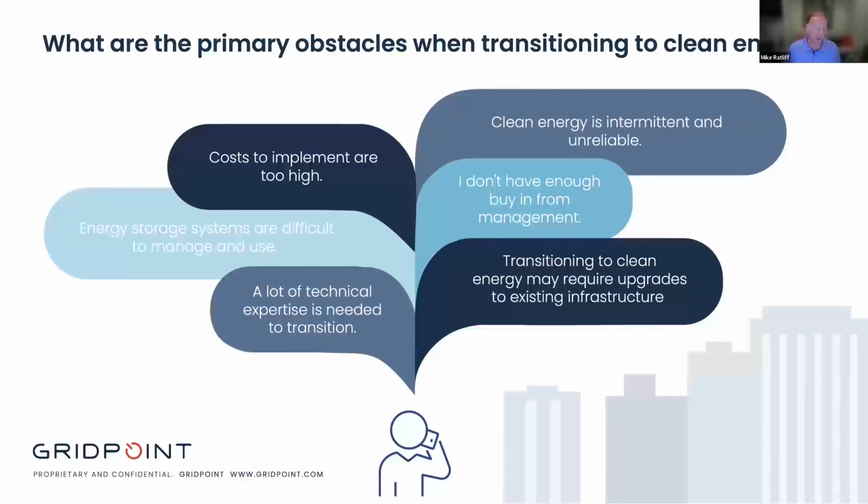And so, I think selecting a partner that has done that hard work for you and basically provides the easy button of, hey, would you like to participate in demand response? Click here. Boom. And it registers you. It tells you how much you should expect to get, shows you what you need to do, talks you through any problems that you're experiencing, and your check just shows up. That is the simplicity that you should really be aiming for.